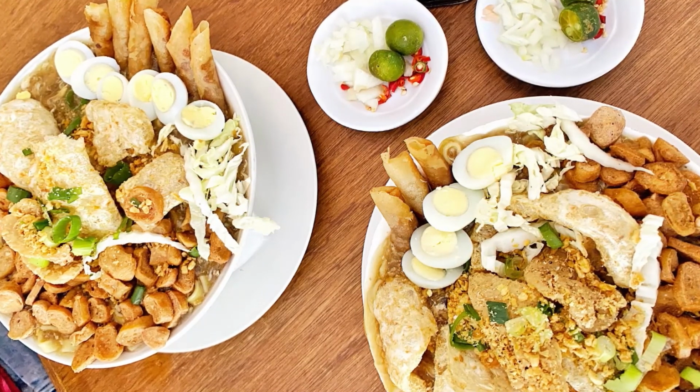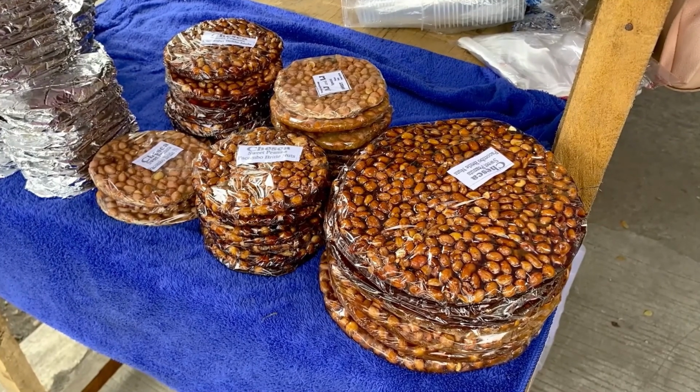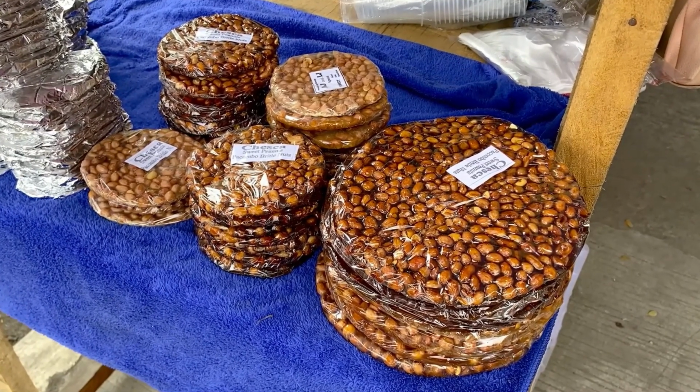Another craving satisfied. For dessert, there is a small stall in front of the restaurant selling sweet peanuts called Pacombo Brittle Nuts.